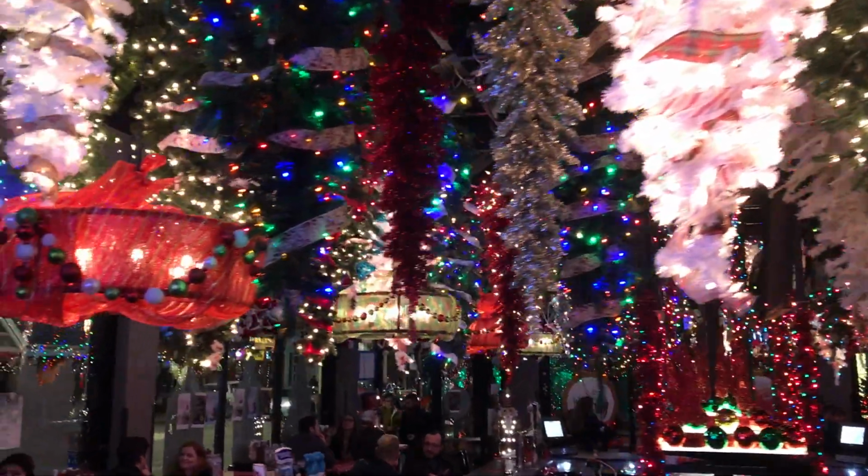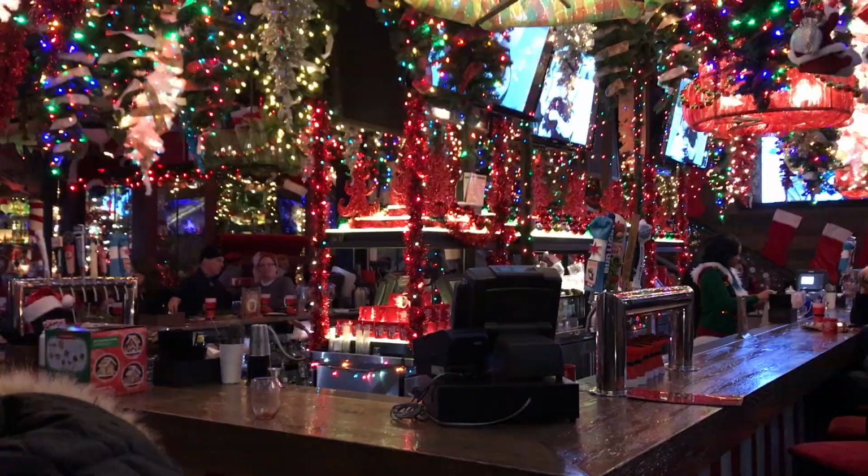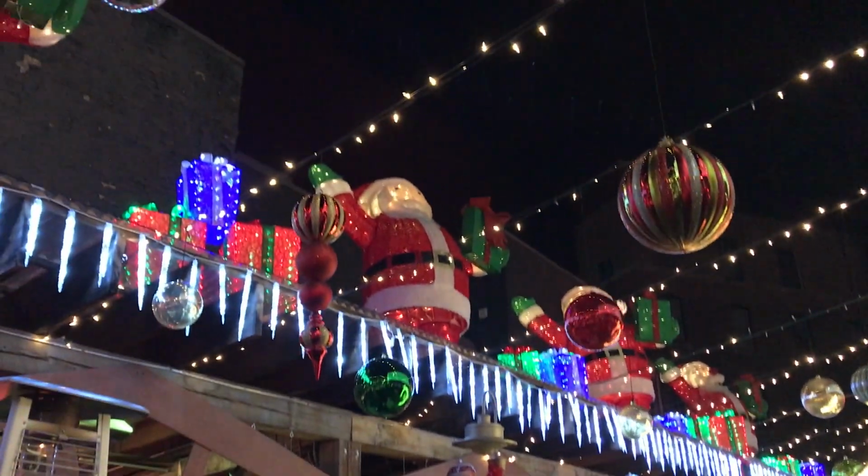We also did another super fun Christmas-focused thing. There was this pop-up bar in Wrigleyville, and apparently it's new this year, we had no idea. It's called Santa Baby Bar, and there were over 50 decorated trees, upright, hanging upside down from the ceiling. Something like 70,000 lights strung inside and out. Wall-to-wall Christmas.